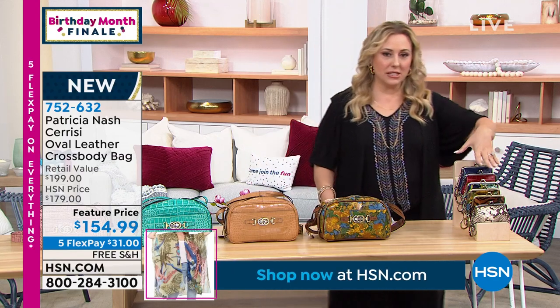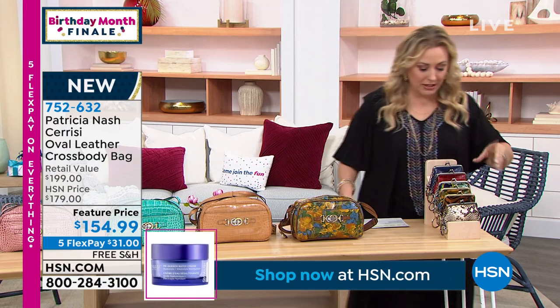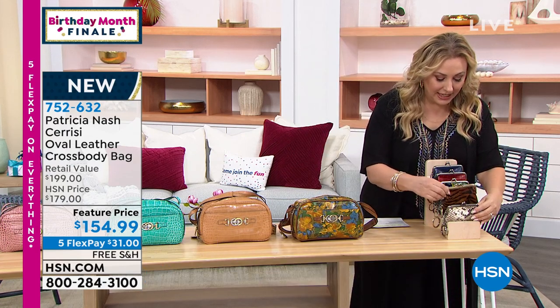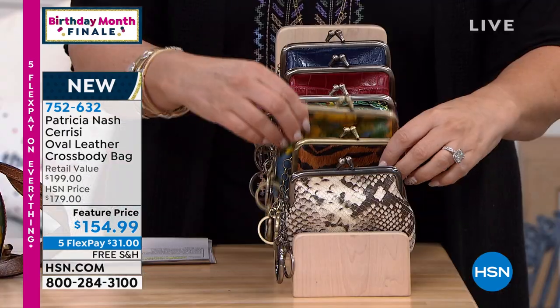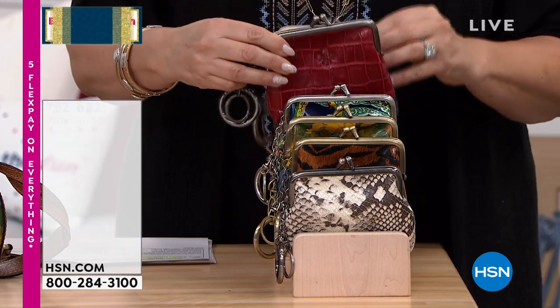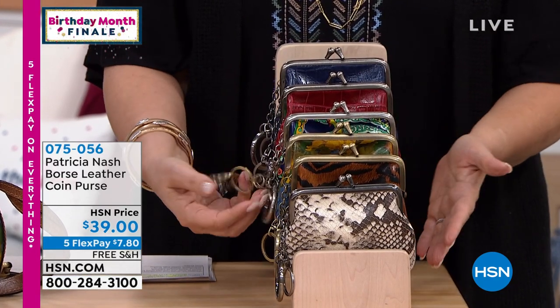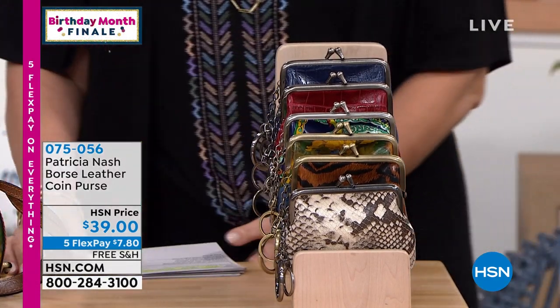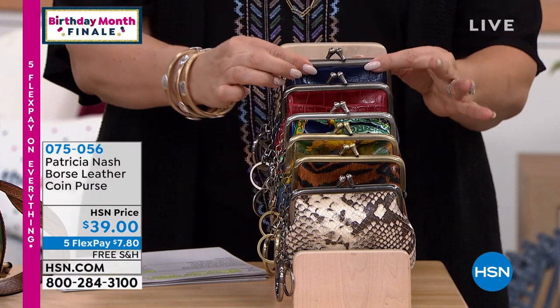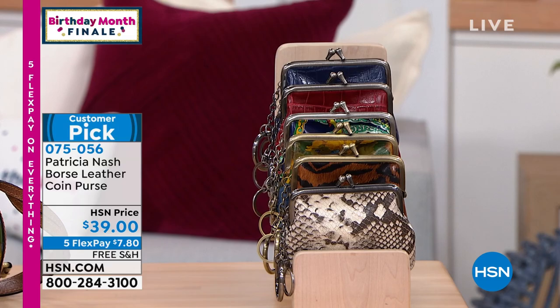Rocky, were you going to mention these coin purses? Okay. Just wanted to mention that we do have these available in the snake, the tiger, the wildflower, the blue birds of paradise, the berry croc, and then the patriotic blue croc with a great keychain to it as well. These are that kiss closure. I love that. So we do have those. Just wanted to give you a quick peek.